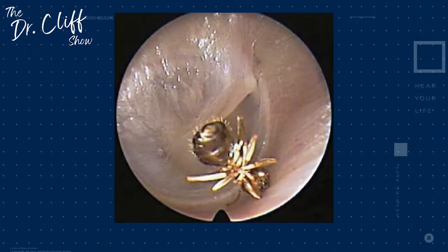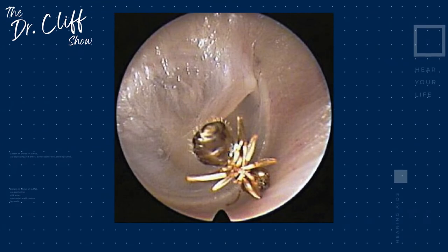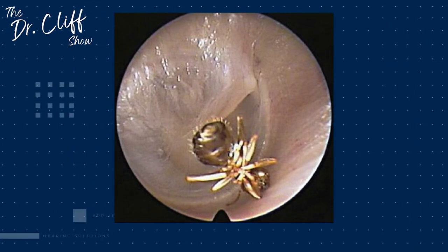Oh, well, I don't know if I would consider this cool if it was in my own ear, but sometimes things end up in ear canals that shouldn't be there. And this can be true with beads and rocks with small children, right? But also, there are some creepy crawlies that can find their way into ear canals. And so what we're seeing here, this would be an ant that decided to make this ear canal its home.